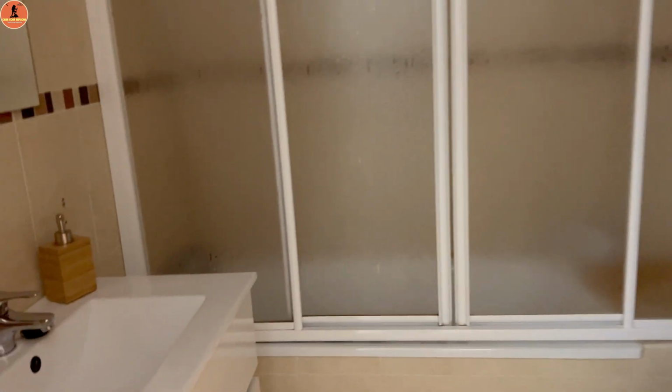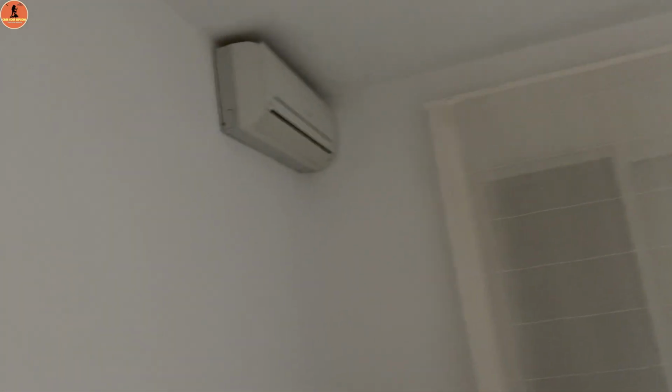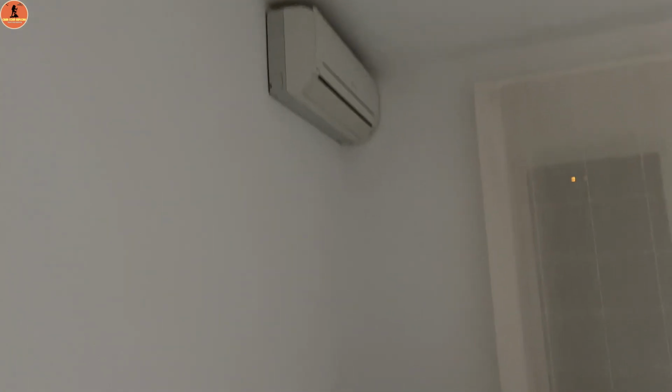Let's head up. And on the first floor we have got 3 rooms and 2 bathrooms, and on the second floor we have got one more room. So together we have 4 bedrooms, 3 bathrooms, 2 terraces and one full kitchen setup. So each room feels like its own little suite. Everything is so spacious, so fresh.